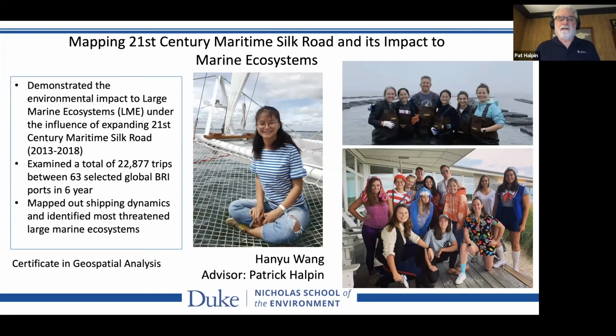And what Helen was working on was looking at vessel tracking to see where are the connections, where are all the different trips for vessels going from ports in Europe through Africa, around through the Indian Ocean, back to China, and vice versa. And so very exploratory work using new types of data. So Helen is a bundle of energy, and she worked on this endlessly, and I think produced some really interesting and cool results. Helen's also receiving a certificate in geospatial analysis, and it was a pleasure to work with you. Thank you.